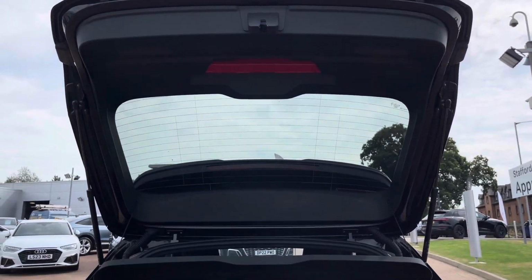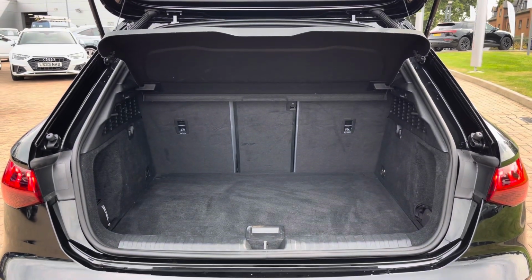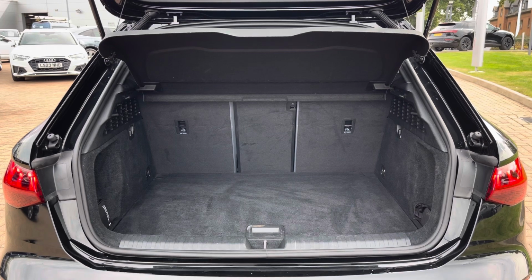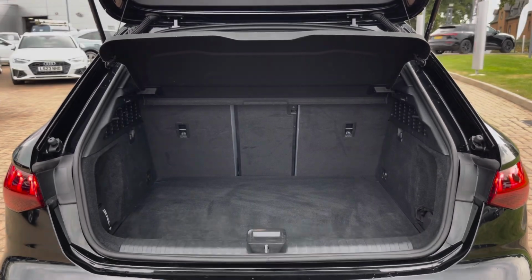Now, moving into the rear boot space of the A3 Sportback, where we do find up to 380 litres of storage capacity. This is a large amount for a hatchback of this size, and this can easily accommodate one larger suitcase, as well as a few additional carry-on bags.